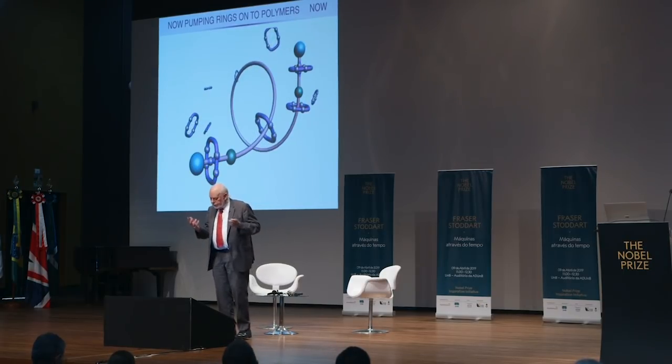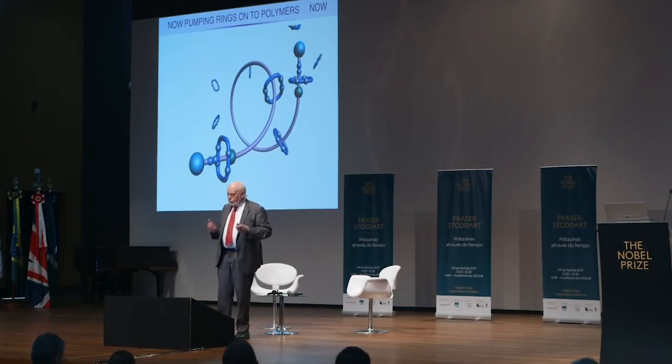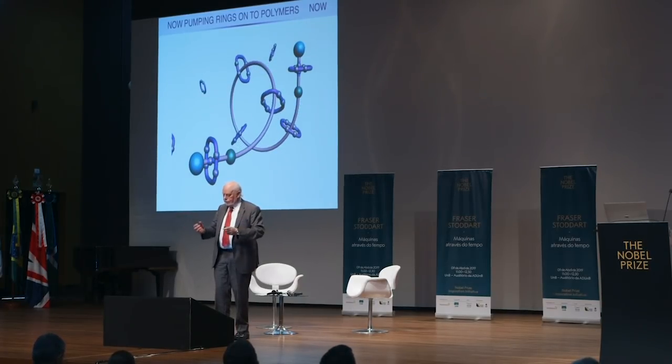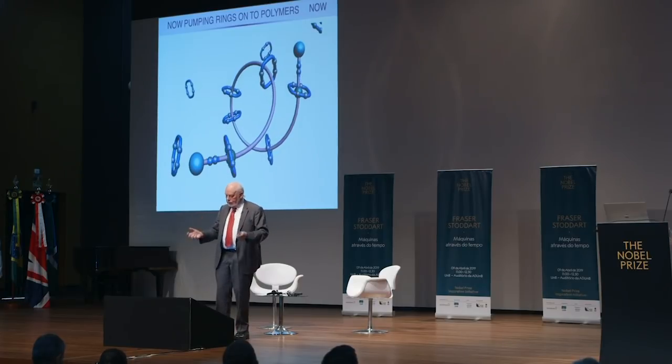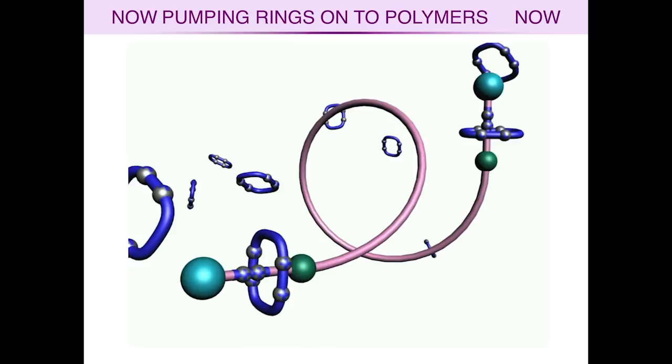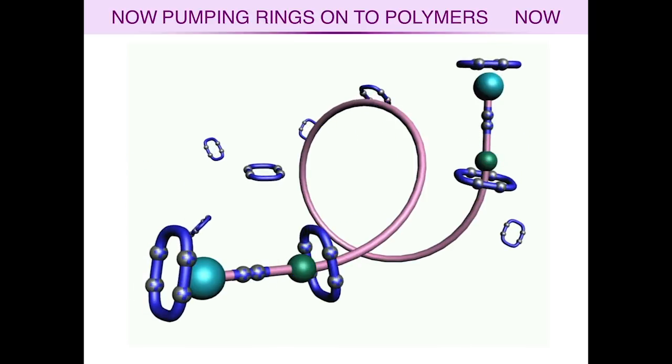I just complete my story by saying now we're pumping rings onto polymers. They come on from each end. We've got molecular pumps. We've got machines that have been made artificially at each end. And you can see these rings being collected on this long polymer chain.